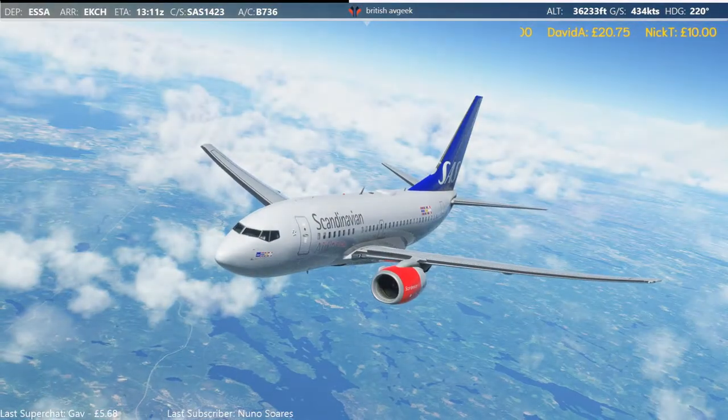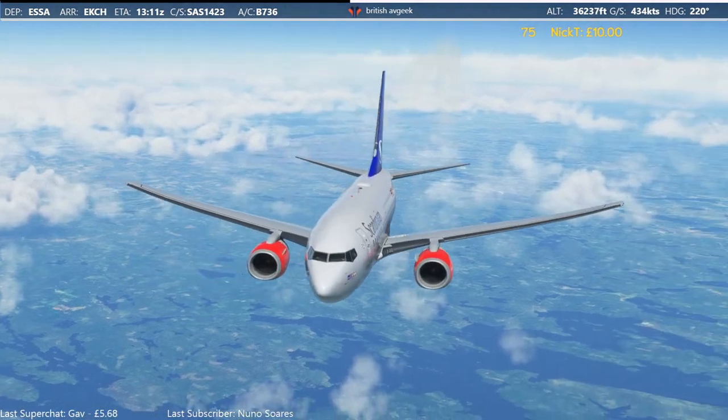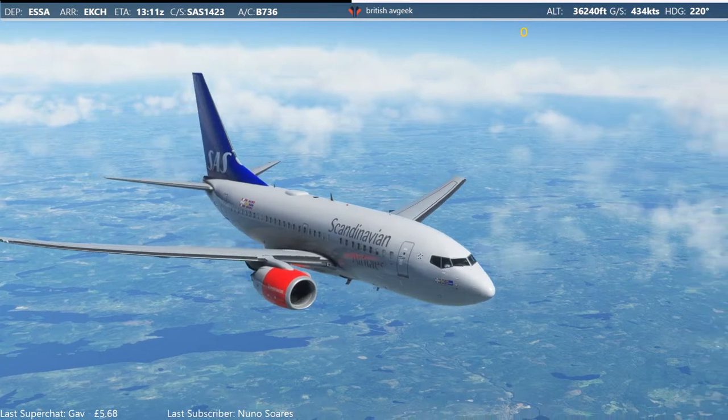Fifty-seven likes already, folks. Thank you very much. Here we are on the pocket rocket, near to top of descent already. Got a couple of contrails blasting out the background there. It is wider than it is long with that wingspan.